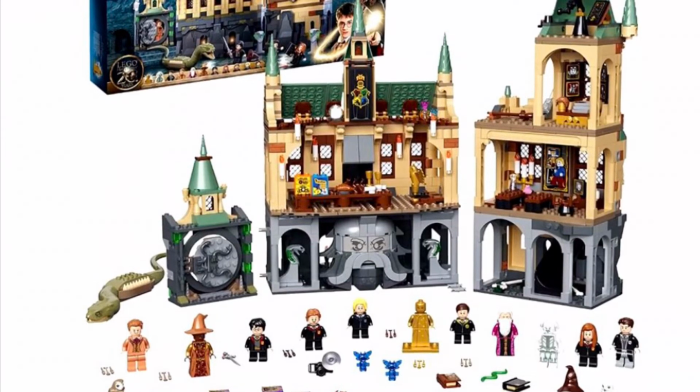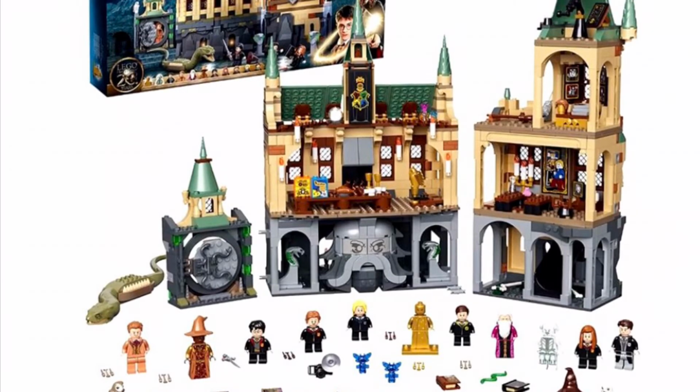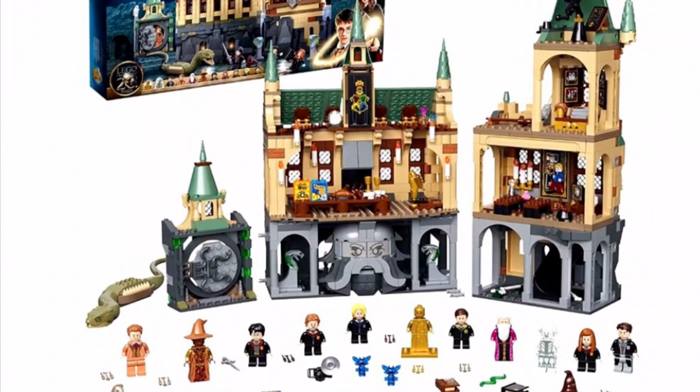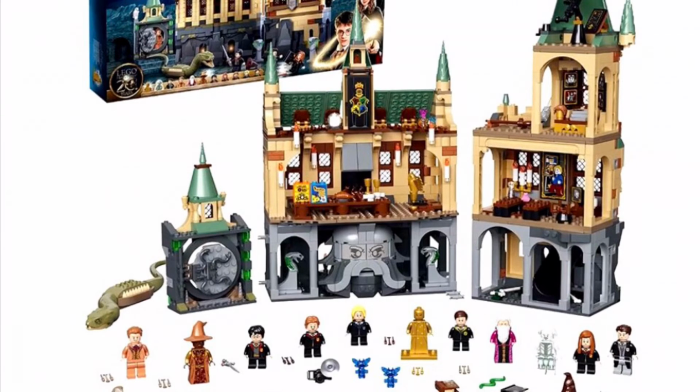It's missing also a lot of characters for that scene. Two important ones are Draco and Snape. And those wouldn't have been so hard to include. There's already 11 minifigures, so I guess I can't really ask too much. But if they can't include the parts to make the scene, then don't make it at all. Honestly, this should have just been like a closet or something. I don't know. Something else, anything else.